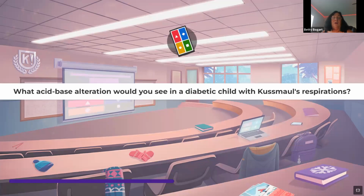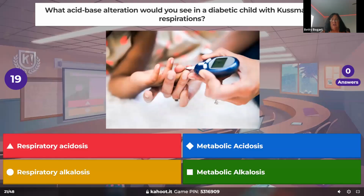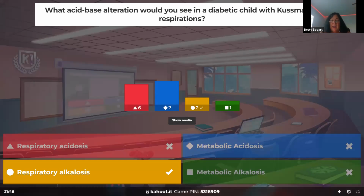What acid-base alteration would you see in a diabetic child with Kussmaul's respirations? Well, if they're in Kussmaul respirations, they are in diabetic ketoacidosis. So metabolically, they're acidotic. So the lungs are trying to work opposite of that. So it has to be respiratory, fighting the opposite to balance the acid. Now that's going to be alkalosis, okay?